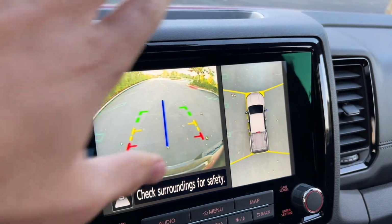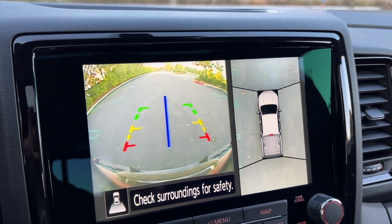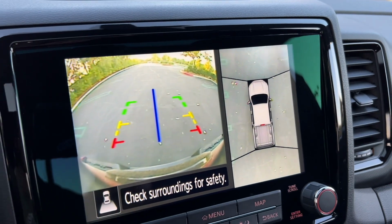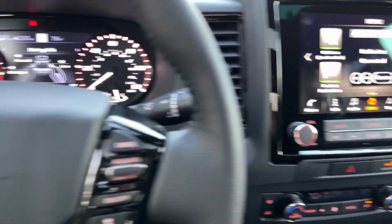You can see you've got the bird's eye view here and then a wide angle backup camera. The resolution here is not exquisite. It's acceptable. But the fact that you have the surround view camera is not something you're going to see on many of these small trucks. So they get bonus points for that.